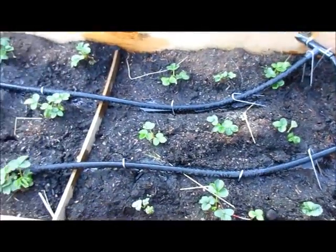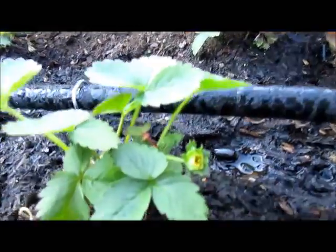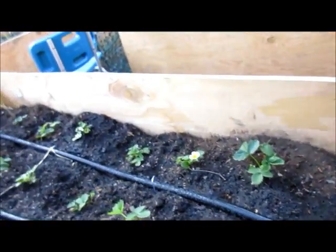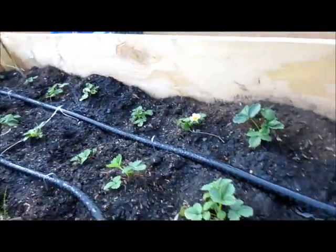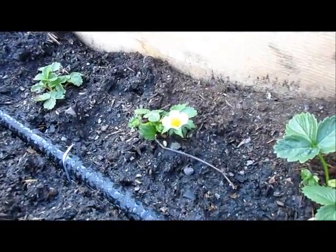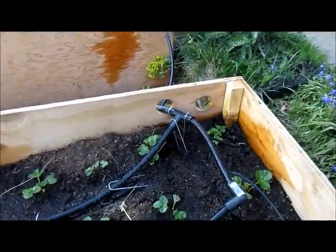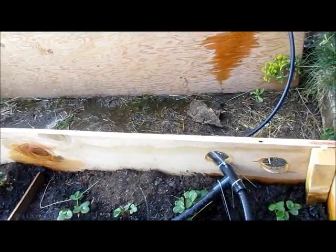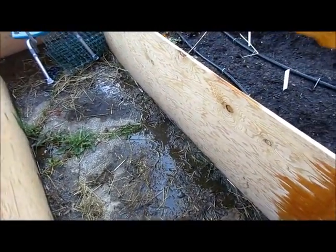Okay, the strawberries are coming along. I've got what looks like it could possibly be the start of a blossom, but I'm not sure. I'll pick it off if it is. There's a blossom over on that one, so I want these guys to get a little bit bigger before I let them start producing any fruit. End of May is very early for strawberries here, but the weather has been ridiculously beautiful.